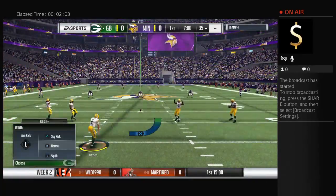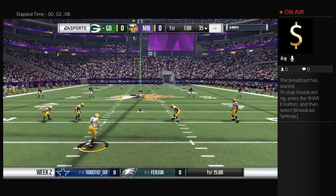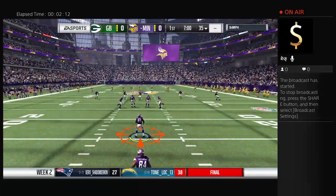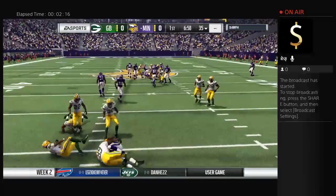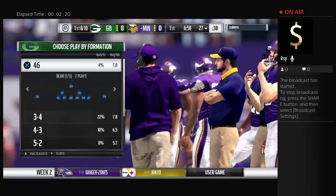Okay, Larry, thank you. We are indeed at the beautiful state-of-the-art U.S. Bank Stadium in Minneapolis. Today, after a crazy opening weekend, it's on to Week 2, and we've got a good one here between the Green Bay Packers and the Minnesota Vikings.